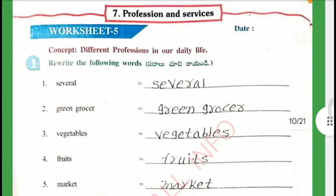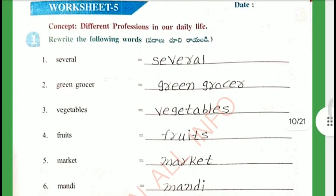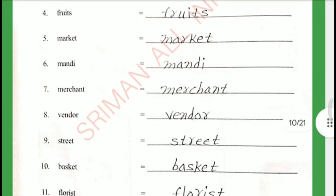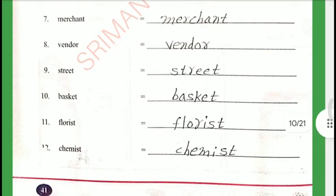Worksheet number 5. Concept. Different professions in our daily life. Read the following words. Several. Green grocer. Vegetables. Fruits. Market. Mandi. Merchant. Vendor. Street. Basket. Florist. Chemist.